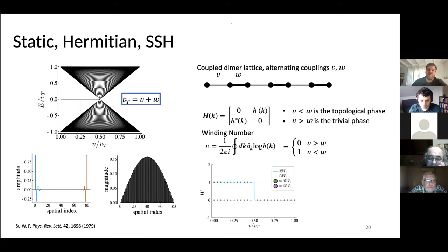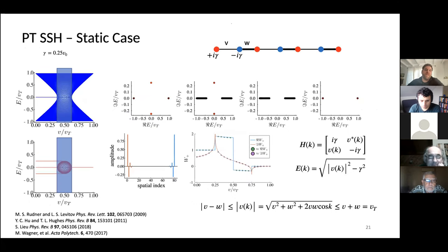And everything's Hermitian, so there's not anything else to think about. But as has been studied a lot by a lot of different people, you can introduce gain and loss. So we can vary gain and loss. The first site is gain and the second site is loss, and so on and so forth, but keeping also the varying coupling strengths between the sites, V and W.